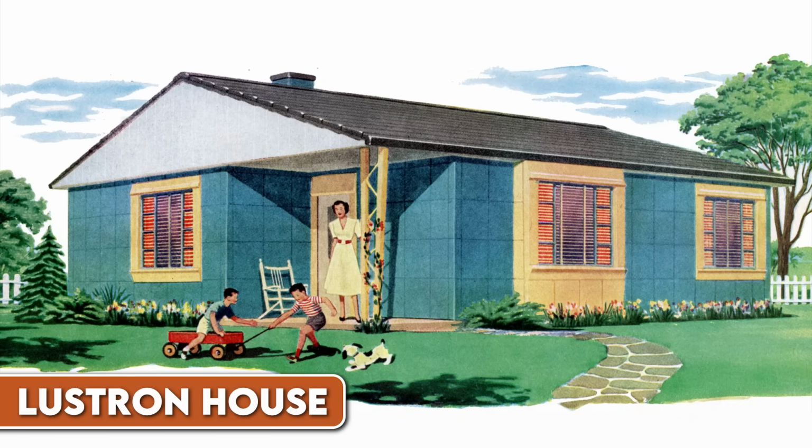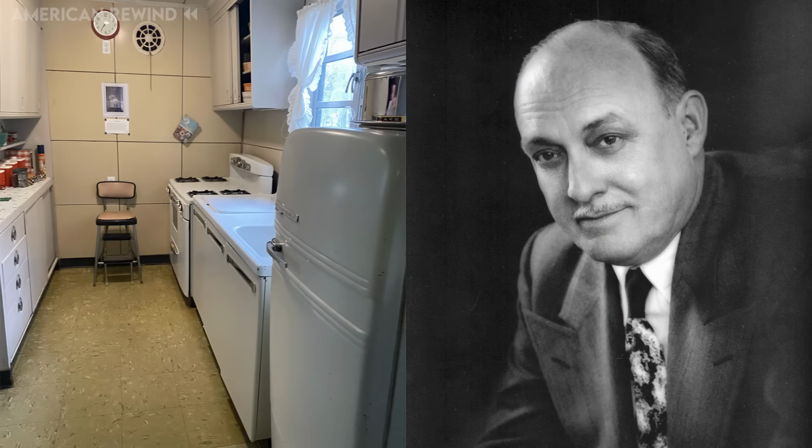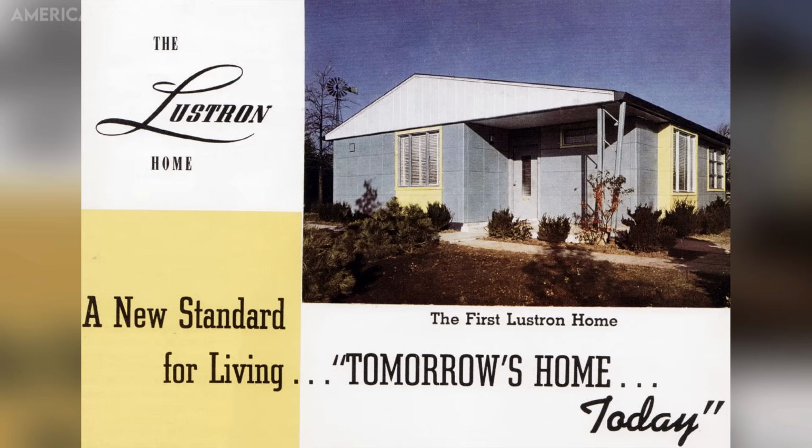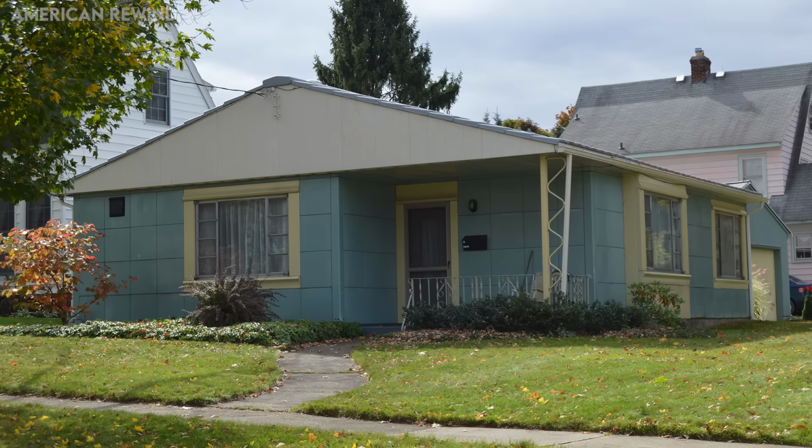Lustron homes were prefabricated, all-steel houses built in the late 1940s to address the post-World War II housing shortage. Designed by industrialist Carl Strandlund, they were meant to be durable, low-maintenance alternatives to traditional wooden homes. Each house was made of enameled steel panels and built from a kit containing over 3,000 parts. The Lustron Corporation planned to produce tens of thousands of these homes, but financial problems and government intervention led to its bankruptcy in 1950. Despite their short production run, over 2,000 Lustron homes were built, and many still stand today.